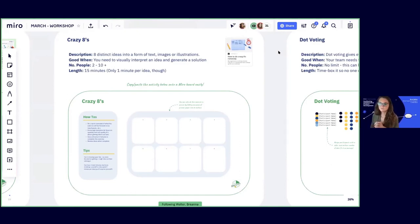So a lot of times my teams will do sketches, but sometimes for people who aren't necessarily visual, they might just handwrite some notes. And you can also do this analog style with a sheet of paper, and you kind of fold it up to get 8 little squares, or you can do it digitally as well too. And people can contribute there as well too.